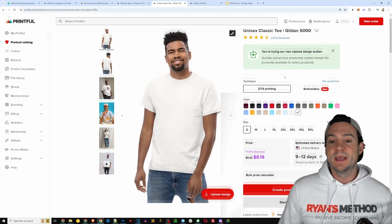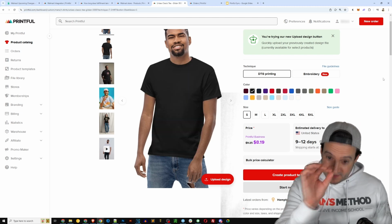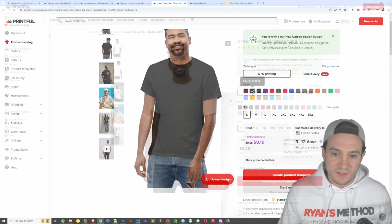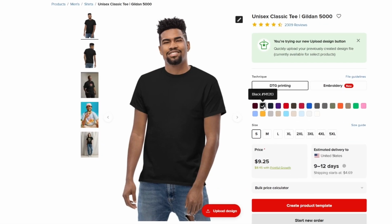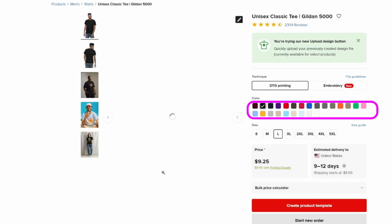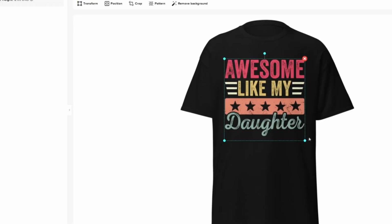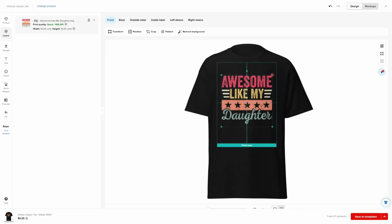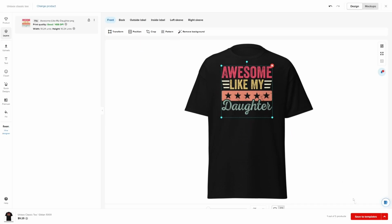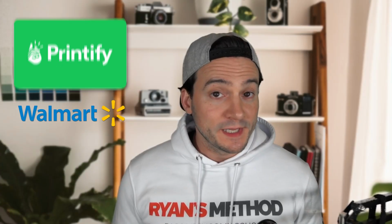Okay, so you go ahead, you find the product. You know what I mean? When you're syncing that SKU, you're going to have to select the exact color and the exact size. So let's say it's a color black, size large. Then you'll go ahead and upload the design as the last step. And then you go ahead and say, yes, this is correct. Make any last second modifications if there's any other additional ones needed. And that is it. From then on, Printful will fulfill that product if it is ordered through the Walmart integration, completely replacing your reliance on Printify.